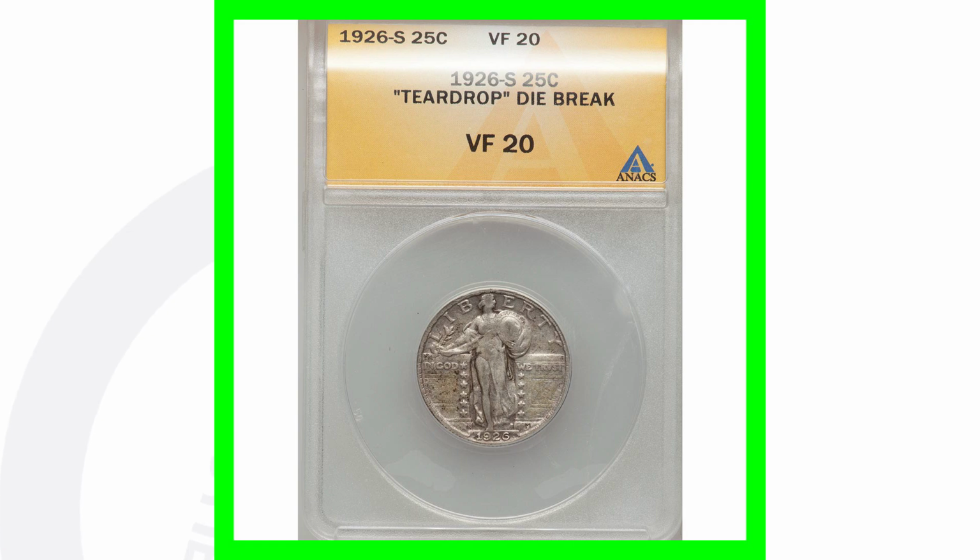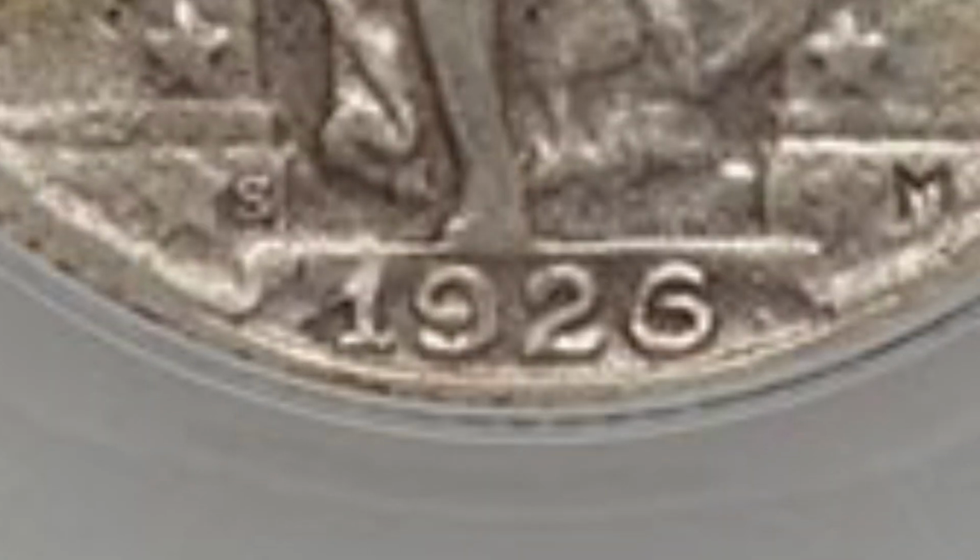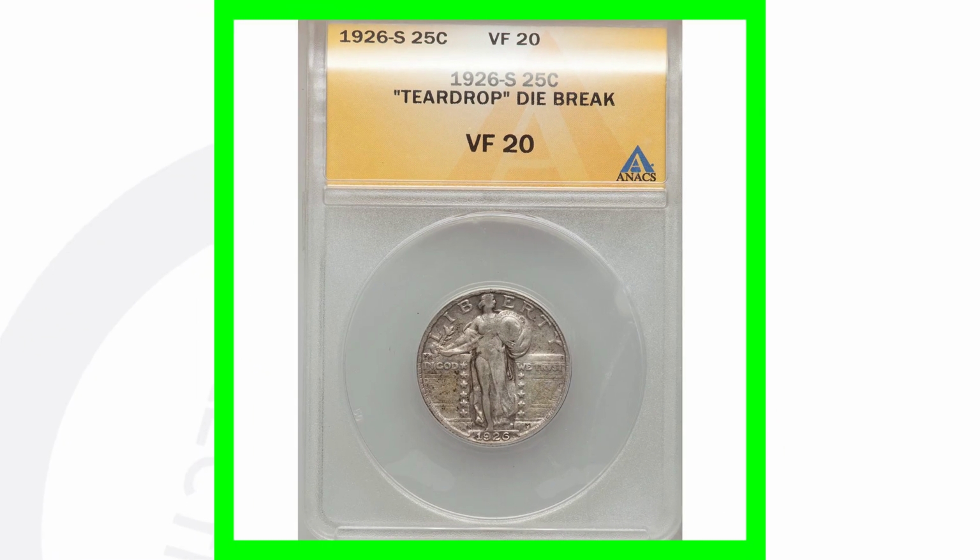Here is a 1926 S mint mark. This one actually does have a die break. It's called the teardrop die break variety, I guess, by Annex. So you can look for that on the obverse of the coin. Now it is graded at a VF20, so it's not a high grade or valuable in terms of its condition. The coin sold for around 45 bucks just because it has that small die break.